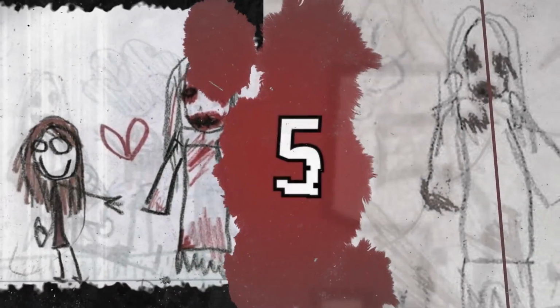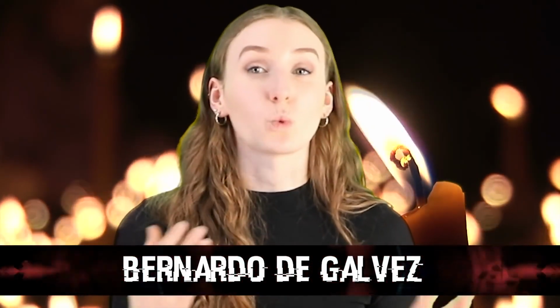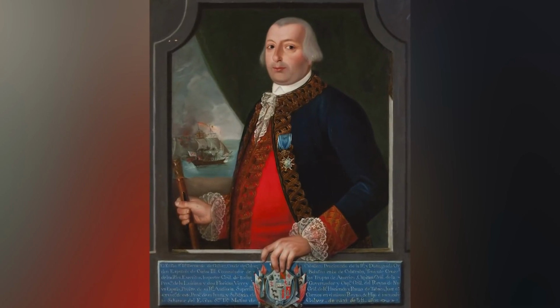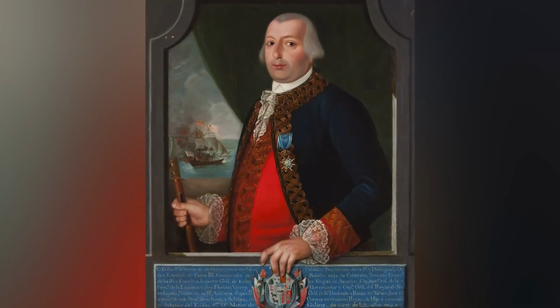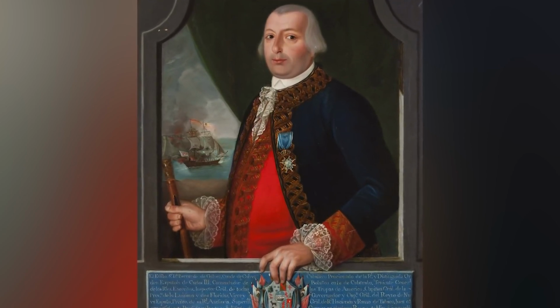We're now at our 5th and halfway mark with Bernardo de Galvez. This painting is said to be one of the most haunted paintings in the world. The painting is a portrait of Bernardo de Galvez, a very powerful Spanish military leader. In the early 1900s, the city of Galveston opened a hotel named after him, and in the hotel they hung this massive portrait of him. But it seems as if Bernardo has attached himself to his portrait.